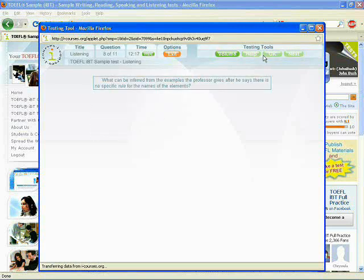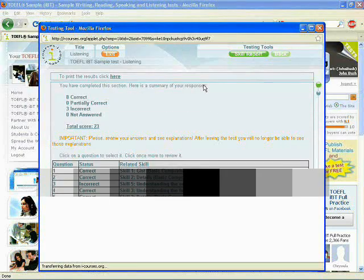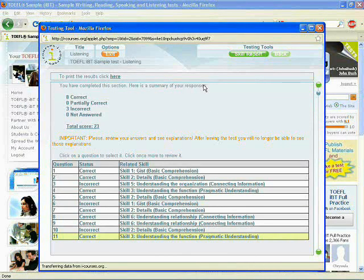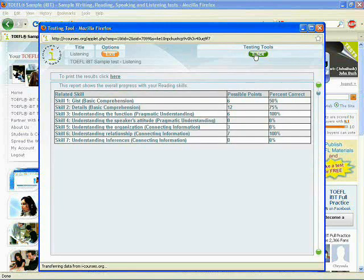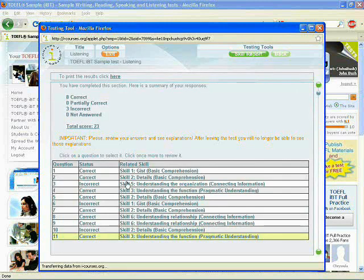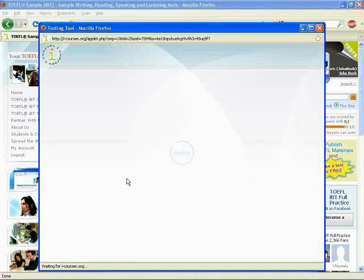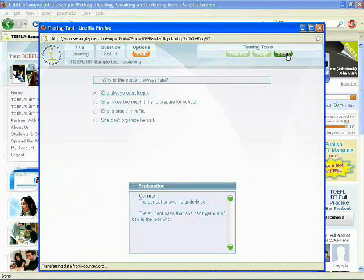When you reach the end of the section, you will see your section result and the status of your answers. You will also see a skill report. Double-clicking on each question, you can hear the lecture or conversation again, or read its transcript. As you can see, a detailed explanation of the answer choices.